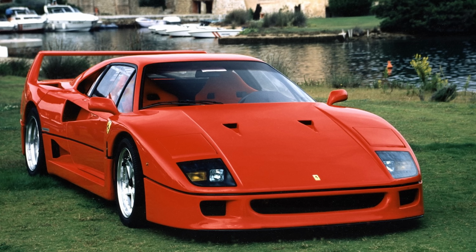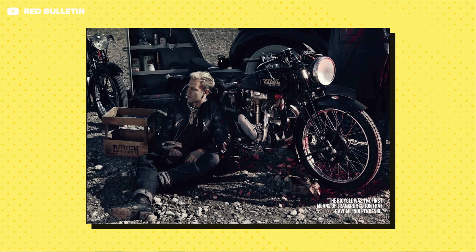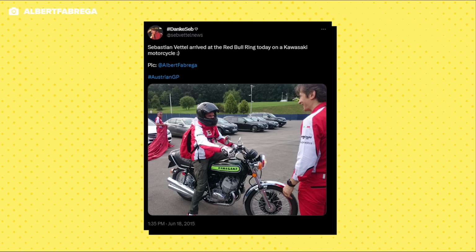4-time F1 champion Sebastian Vettel has quite the car collection. However, none stick out as much as his prized Ferrari F40, of course. Previously owned by famous Italian opera singer Luciano Pavarotti, Vettel purchased this historic car after winning his 4th championship in 2014. Sebastian is also a huge bike enthusiast. He owns a Suzuki T500, a BMW R9, and a KTM Duke 930, just to name a couple. He's also been spotted riding around on a Kawasaki 2-stroke triple. And I'm sure some of you bike guys are nerding out because I don't know what any of this stuff is.